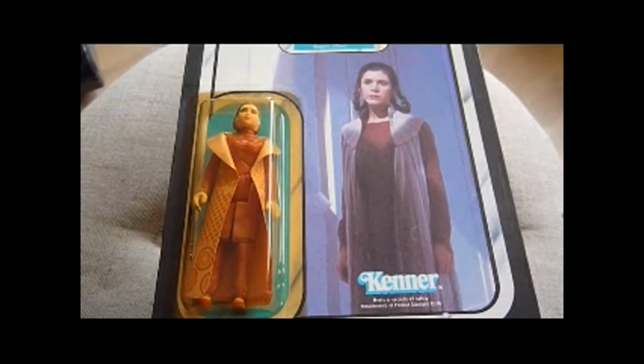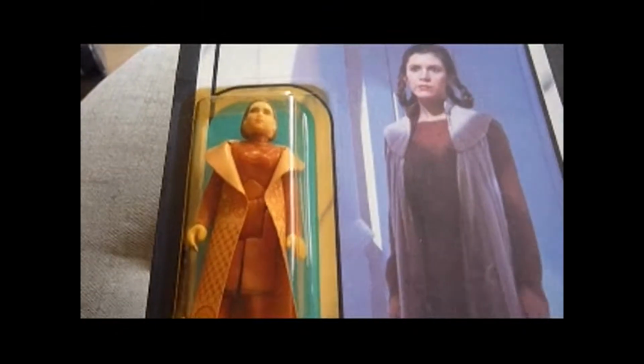Okay, here's the Princess Leia. There's two versions of this figure. There's one with an unpainted neck, which is this version, which is called the turtleneck version, and then there's one with a neck that's painted, and that's called the crew neck.